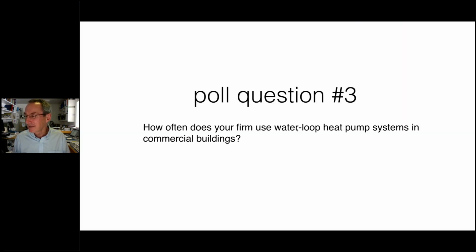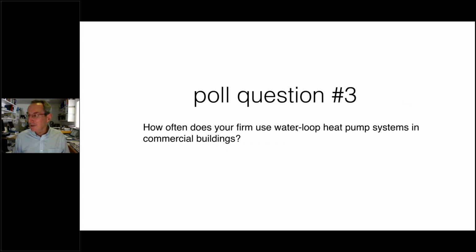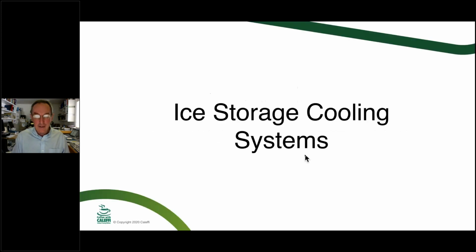Okay. All right. So 18% never, 57% seldom, 18% significantly, and 7% often. That one's a little spread. Okay. Well, it looks like that's a little more used than the chilled beams or the radiant panel, but again, contemporary approaches is what we're emphasizing here. So let's wrap this up.